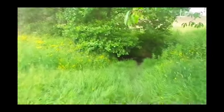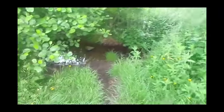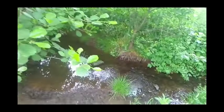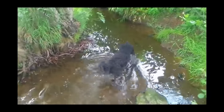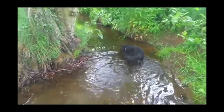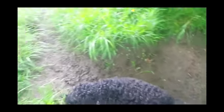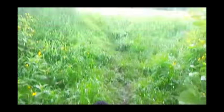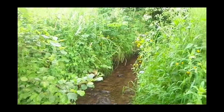I mean, we'd spend hours down here when I was a kid. Just staring into the water, messing around. We used to build dams across it as well. Look, you see, it gets really, really deep, so we'd paddle in it, try and fish. It was just so much fun. I was so lucky to live in this area because I got the amenities of being in a village with all the pleasures of being properly in the countryside.